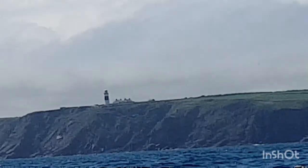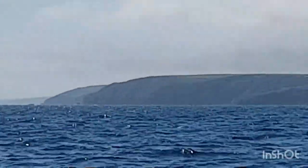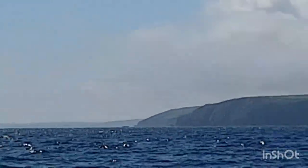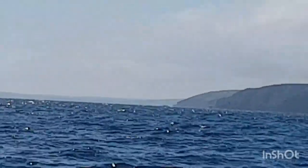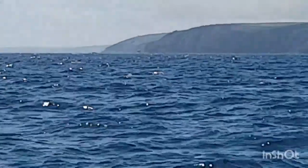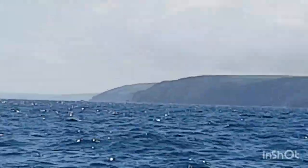This is Mine Head Lighthouse. This headland extends as far as that little rock there in front called the Longships Rock. After that is the headland of Ram's Head. Between those two headlands is Ardmore Bay, which is where we will be anchoring tonight.